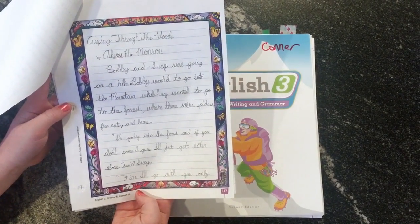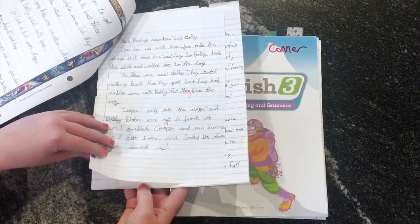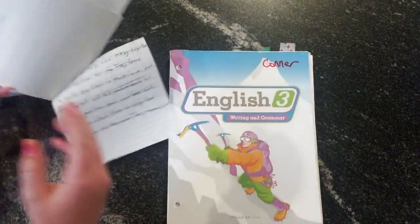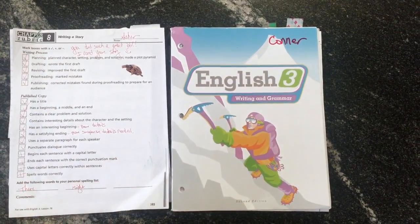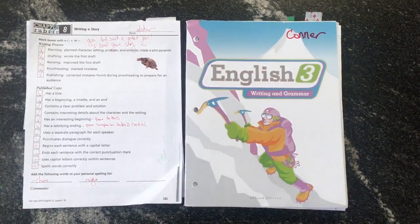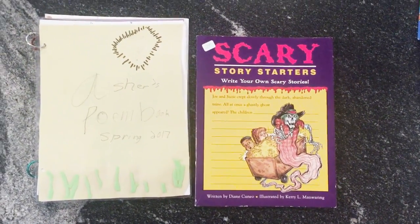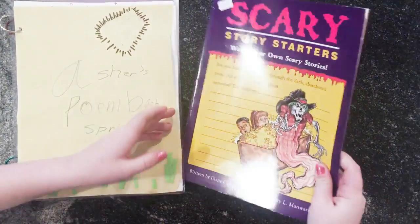I have them do a final copy, and then behind it, they do their rough draft, proofreading, and all the revising copies. And I have them staple it together. So that's how I have them set up their writing with BJU English. Again, really happy with this, but I think my boys really want to write. And so because there wasn't much writing in the BJU English, I supplemented writing a lot for them. So on the right, I found this book at a book sale.